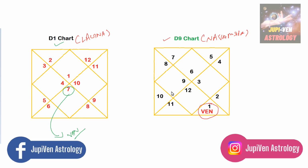Now basically you do not need to see anything else in the Navamsha. That's why for this example I hadn't put any planet. You simply need to see, as per your D1 chart, what your 7th lord is and in which sign it is placed in your D9 Navamsha chart. So we can see it is placed in the sign of Aries.